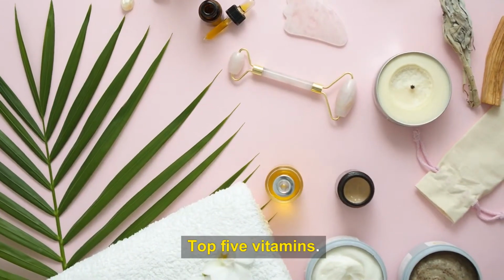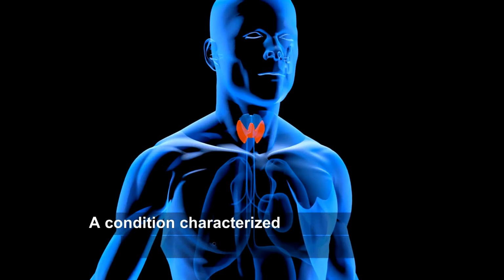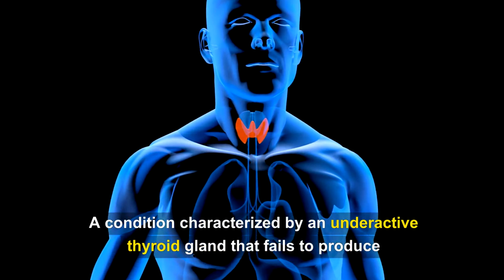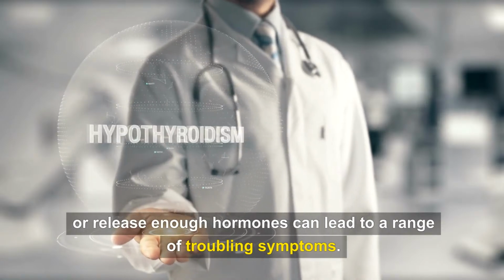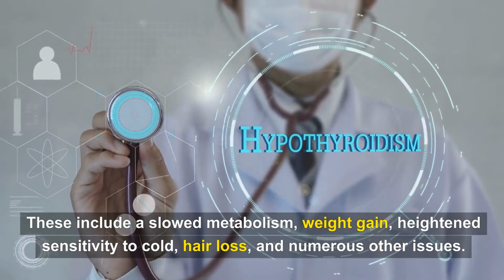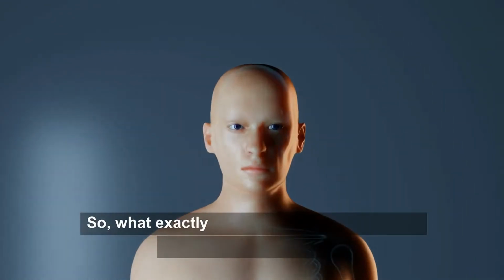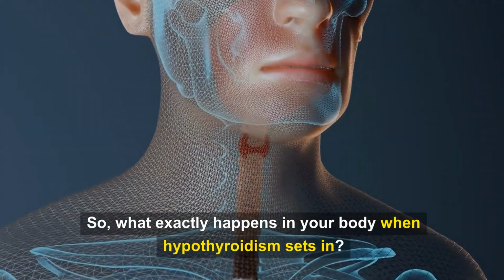Top 5 vitamins for people with hypothyroidism. Hypothyroidism, a condition characterized by an underactive thyroid gland that fails to produce or release enough hormones, can lead to a range of troubling symptoms. These include a slowed metabolism, weight gain, heightened sensitivity to cold, hair loss, and numerous other issues. So, what exactly happens in your body when hypothyroidism sets in?